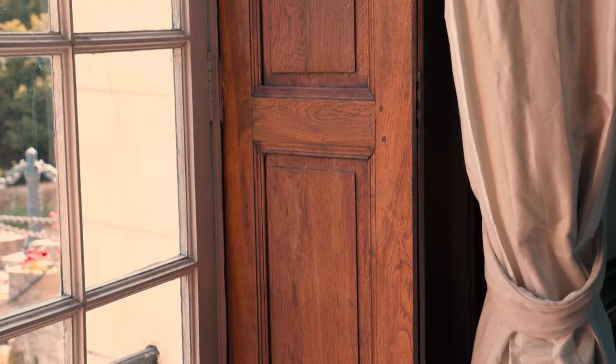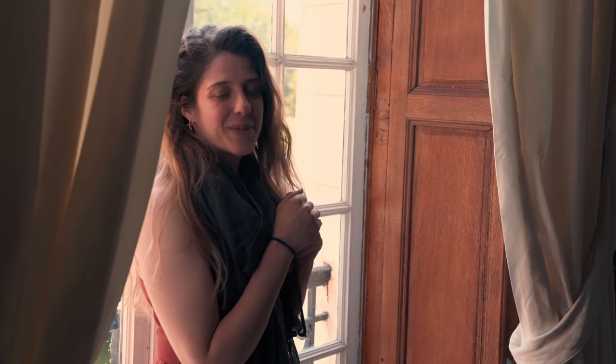Well, since these are looking so good, I'm thinking that we should paint the rest of the shutters. Like upstairs? Yep. And on the front side of the chateau as well.